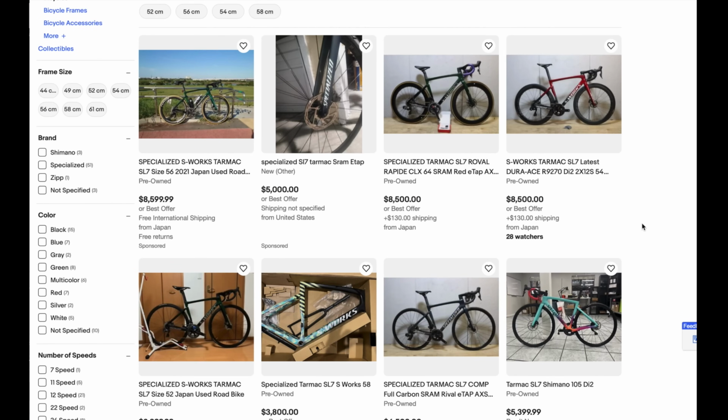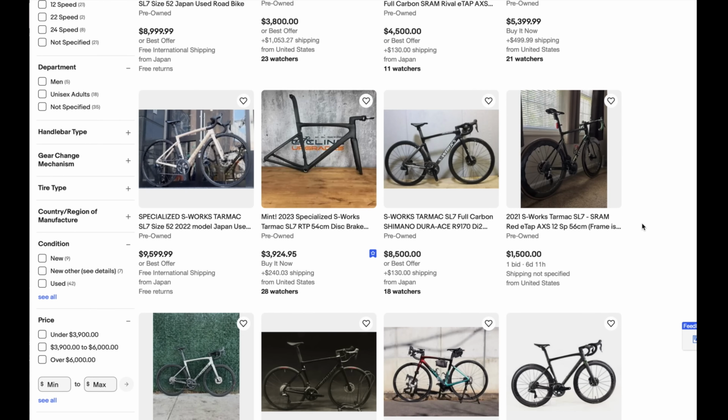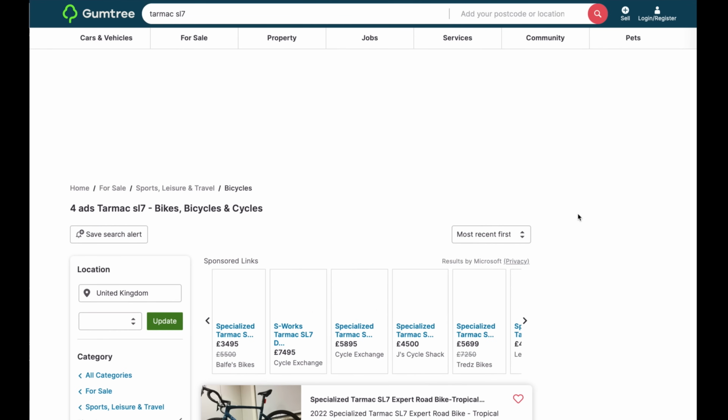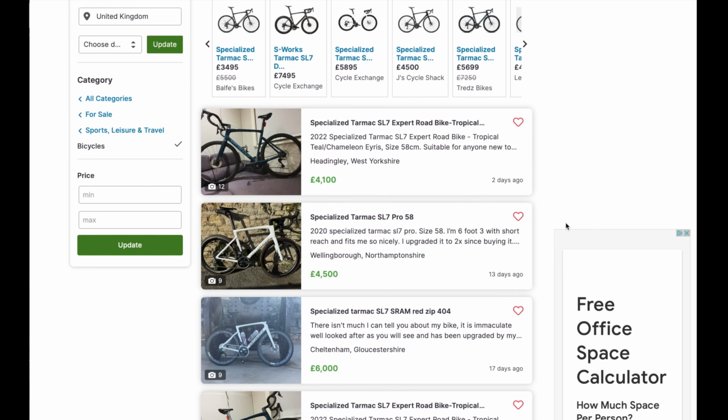There's eBay, there's Facebook Marketplace, there's Gumtree and other forums, and there's old-fashioned bike shops, marketplaces, car boot sales and so on. But searching online is probably the easier option. You can do it at home in the comfort of your house, on your phone, on your laptop, and just take all the time you want to search for a new bike.